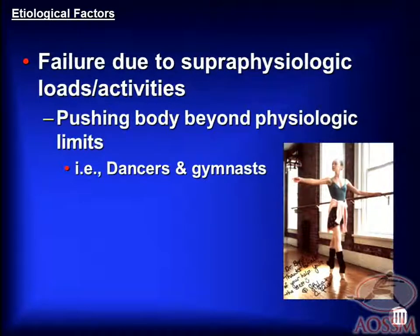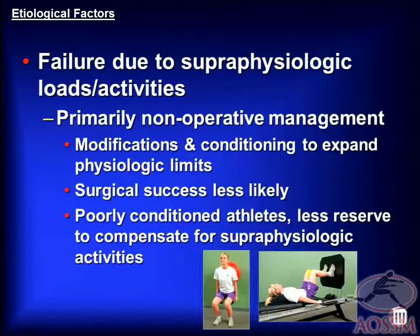But we also look at failure due to supraphysiologic loads, and this is where athletes are simply pushing their body beyond the physiologic limits. Some big offenders with this are dancers and gymnasts. For these conditions, the primary treatment is non-operative, especially looking at modifications, trying to get them on a good conditioning program where perhaps you can expand their physiologic limits. Under these circumstances, surgery is less often successful.